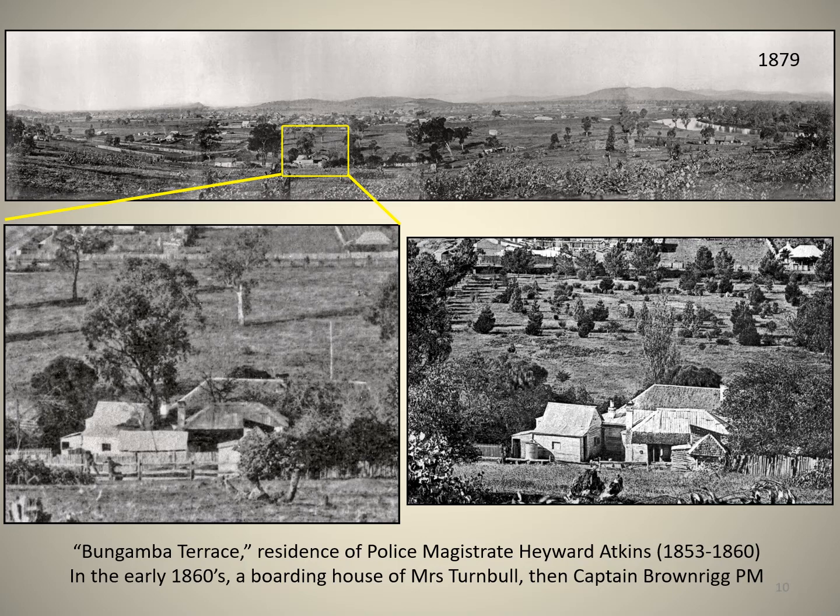Captain Marcus Freeman Brownrigg was Albury's second police magistrate and later occupied Bungamba Terrace. Brownrigg was ex-Royal Navy. He had the distinction of hearing the very first case at the New Albury Courthouse in August 1860, the case of a well-known female charged with drunkenness.